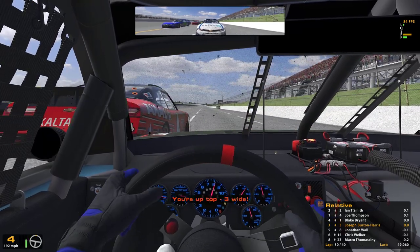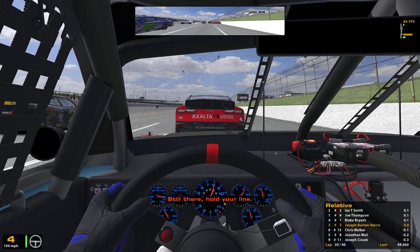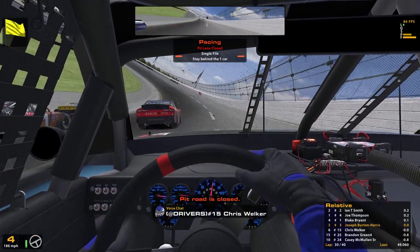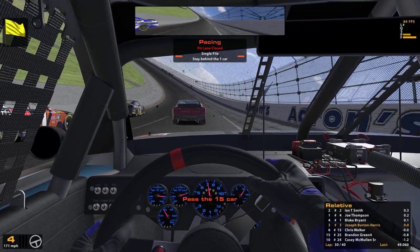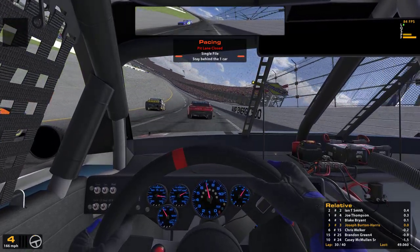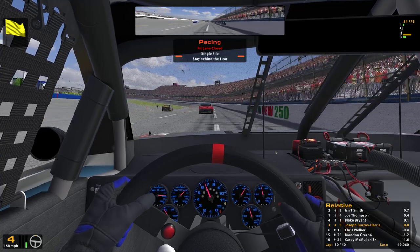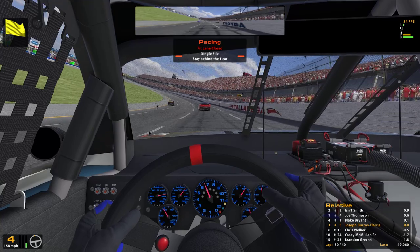Come on. Ah, for fuck's sake, I always... Keep it steady, bros. Hold your line. The yellow flag is out. Line up, single file. No, it's a big one, boys and girls. Damn it. Pass the 15 car. I couldn't get in line with him. For fuck's sake, I'm not sure if that was my fault or what, but I had to check up and everyone behind me got wrecked.